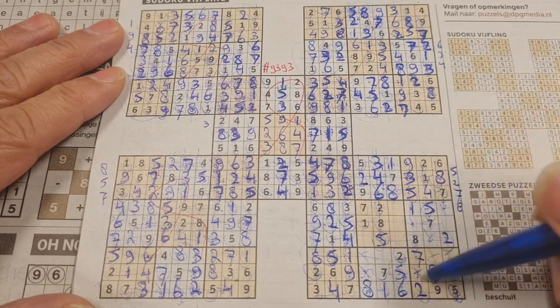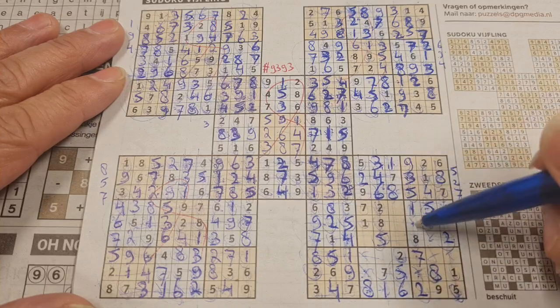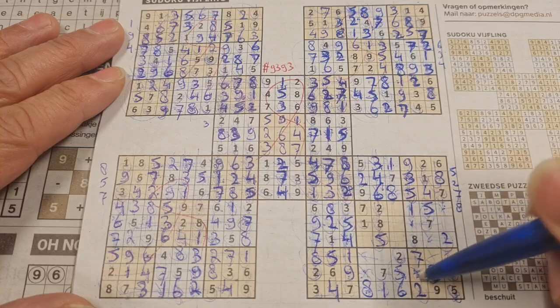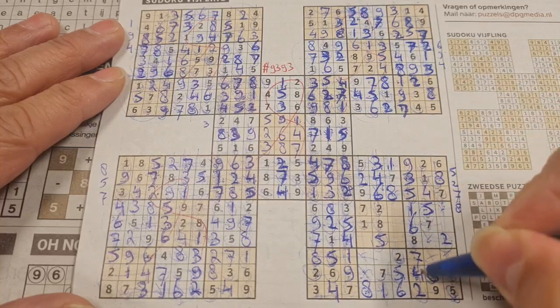2 numbers left in this column, 4 numbers, the 1, the 2, the 3, 4 is missing, the 5, 6 is missing. 4 and a 6, 4 and a 6. We have a 6 in this row, no 6 there. 6 should be here, and a 4 goes there.